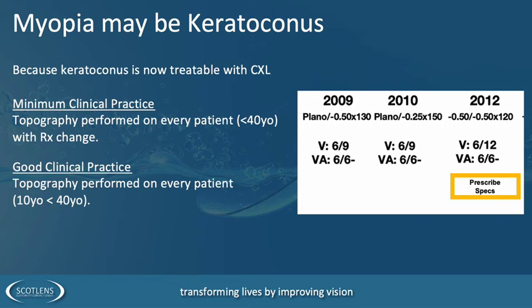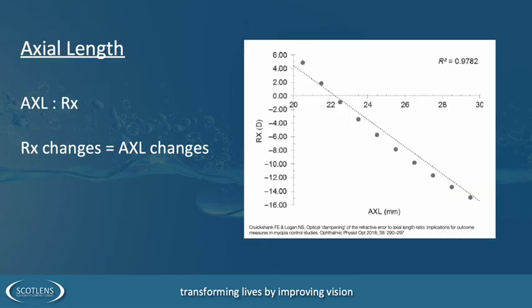There is a bit of a buzz just now around axial length, but of course axial length correlates really well to the myopic change, the prescription change. So axial length is probably beneficial within the context of myopia control, but if we're seeing a prescription change, whether with spectacle prescription, soft contact lens prescription, base curve, or ortho-K, they all correlate well to the axial length changes that will also be going on. So I think axial length, yes, is a beneficial thing, but it certainly comes after topography, which has the advantages of screening for keratoconus and avoiding misdiagnosis.